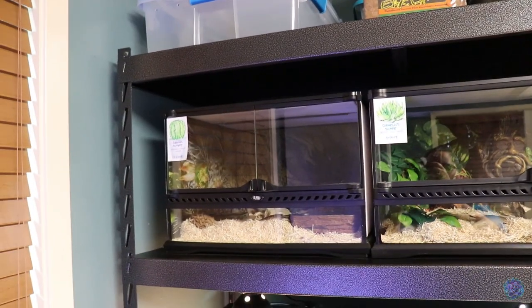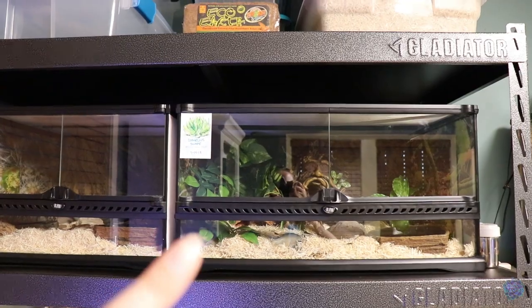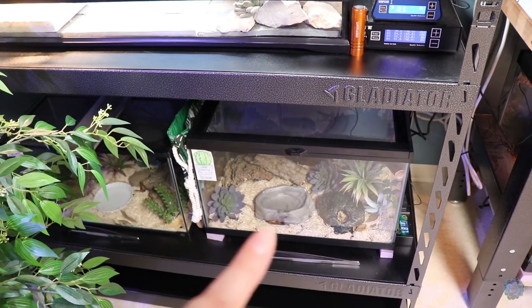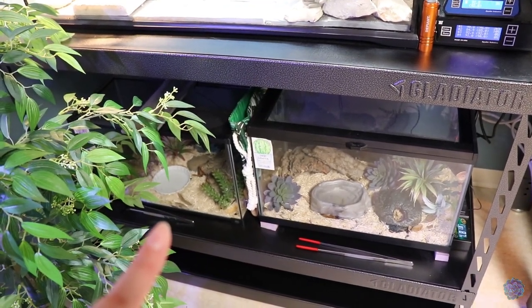Moving down below that, we have Grendel, my western hognose snake, Cornelius, my corn snake, Cheeks, my uromastyx. Down below Cheeks, we have Jack, my gray banded king snake, and next to him is Janice, my western hognose snake.